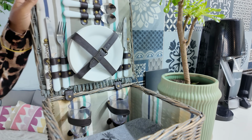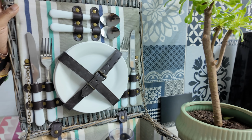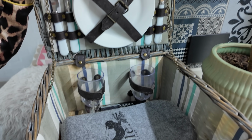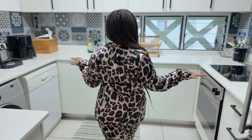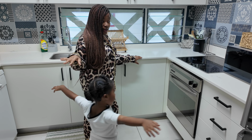We have a picnic basket. Bring your children some lunch on the beach. Every family wants to have a full-size kitchen. It may feel like we're in Greece, but we don't have to sacrifice the size. Full-size kitchen.